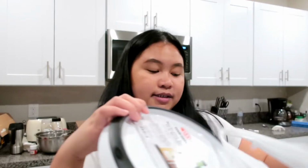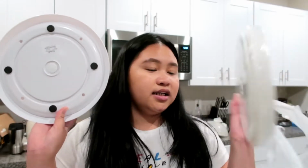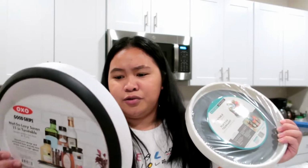And then I also got the Lazy Susan that I showed you guys earlier, 2 of these. This is $6.99 and this is $4.99, and the same brand that I saw at Target with this one right here was around $12 something, and this is only $6.99. So right there you already save some money.